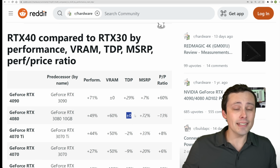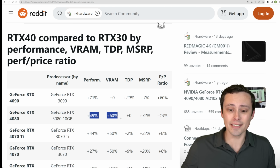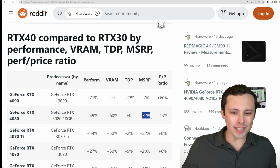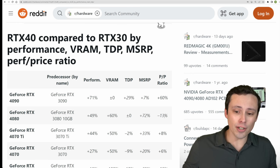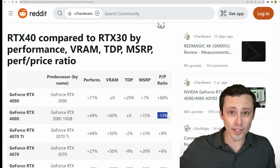It came in at the same power consumption despite having 50% more performance and 60% more VRAM, but its MSRP was increased 72%, giving it a price to performance ratio of negative 13%. It has 13% worse price to performance than the 3080 10GB, both compared at MSRP. And that was hard for a lot of people to stomach.